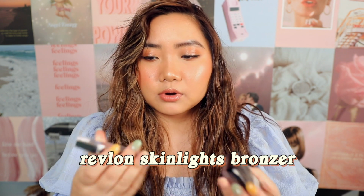And by the way, if you're not looking to splurge on Kosas, the other bronzers that I've really been loving are the Revlon Skinlights bronzer. Heard about it from Daisy Cash, actually. And I feel like these are kind of a dupe for the Kosas bronzer. They're pretty similar. They're a little bit more pigmented, but not too pigmented. They're still very easy to use and apply, and they go on seamlessly.